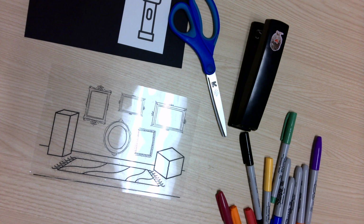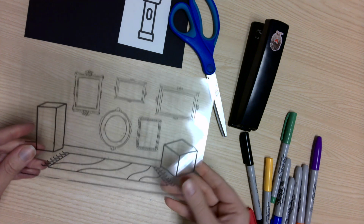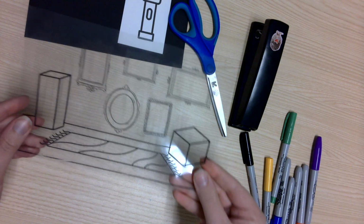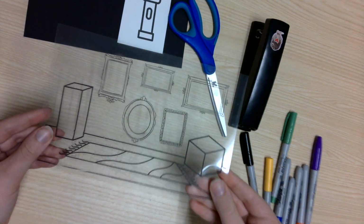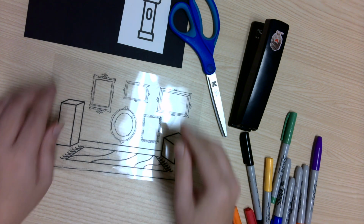Let's gather our supplies. First up, I've got my transparency film, or you can also use a piece of plastic. I've printed a museum design onto this transparency film, but if you don't have that, you can always draw your own picture frames on your plastic.